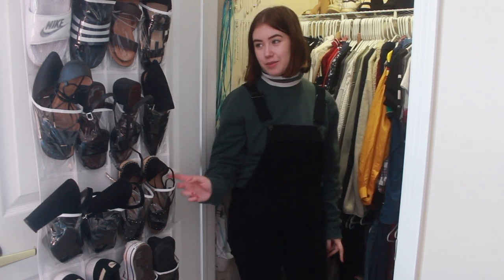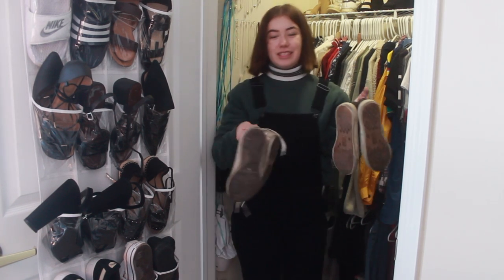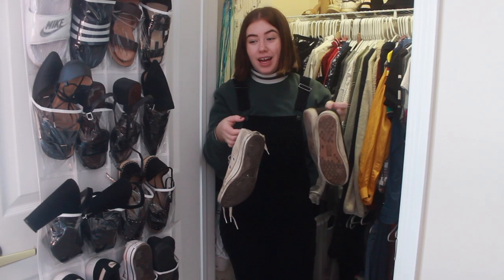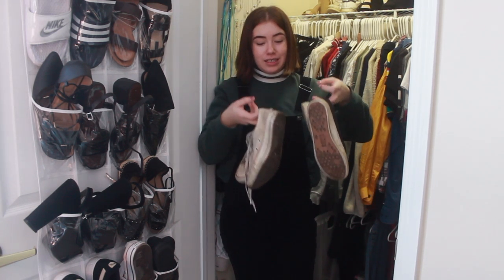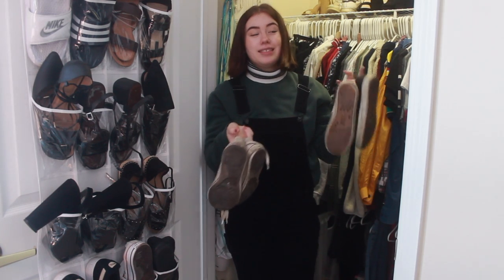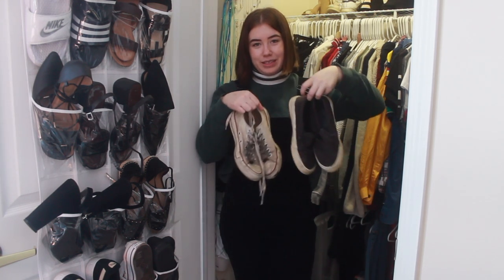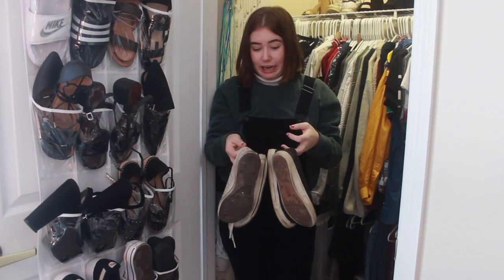And I also need to go through my shoes because I have some pairs of shoes that I don't really wear anymore. These shoes are literally disgusting. I don't even want to touch them because these are the shoes that I wore to work. I don't work where I did anymore, so these are not needed, and I really don't even know what to do with them because I hate throwing clothing away, so I don't want it to just end up in a landfill, but I don't think if I donate these anyone's gonna want them, so might be going in the trash.